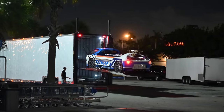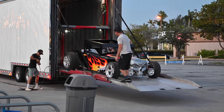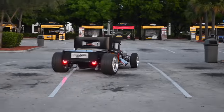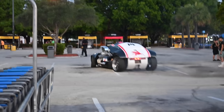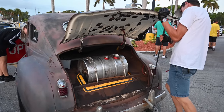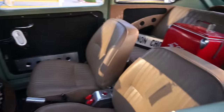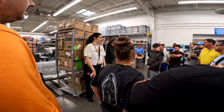So we decided to go outside and watch him unload the real life Hot Wheels cars. Once the cars were unloaded, we got word that they're bringing out cases.